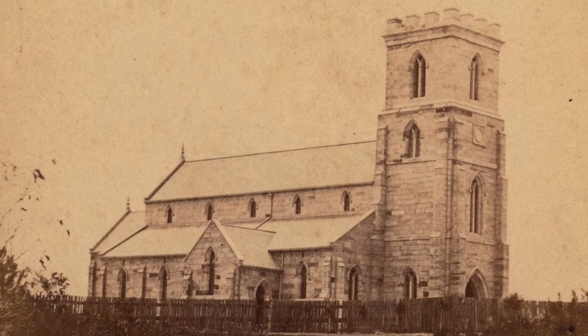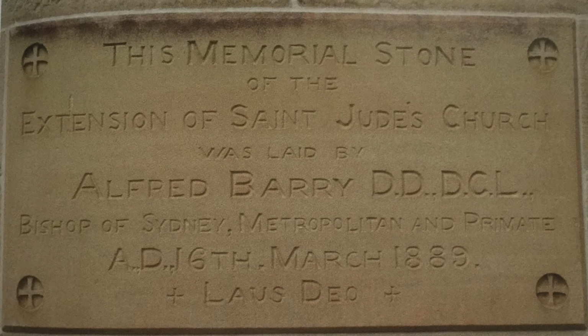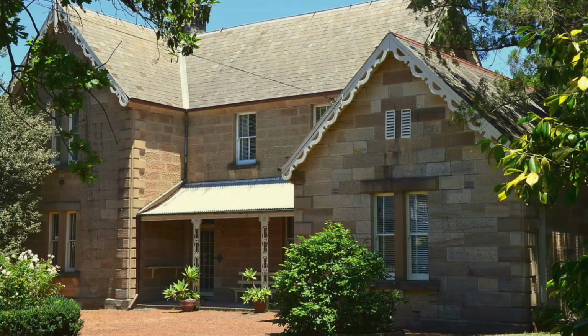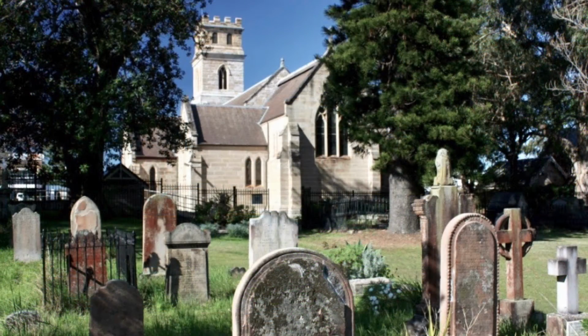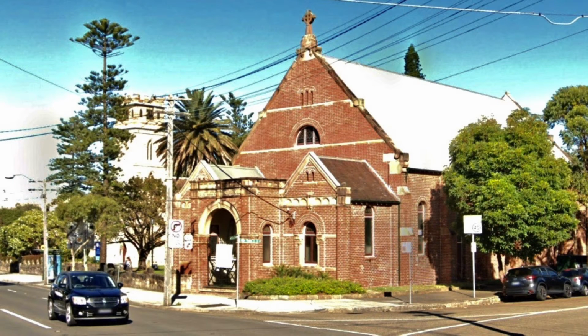The present church opened in 1865. The tower was heightened to accommodate a clock. Transepts were added in 1889. The rectory was built 1870. An area was set aside for burial grounds. The St Jude's Church of England School Hall, built in 1899, served as the St Jude's Day School, today a childcare and parish centre.